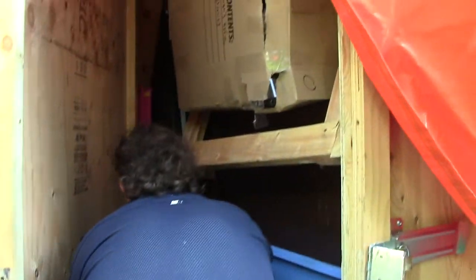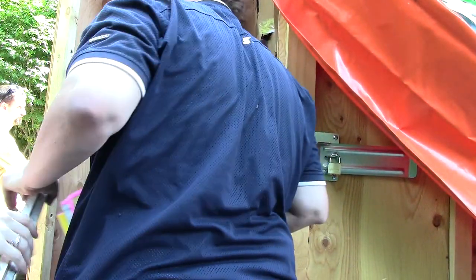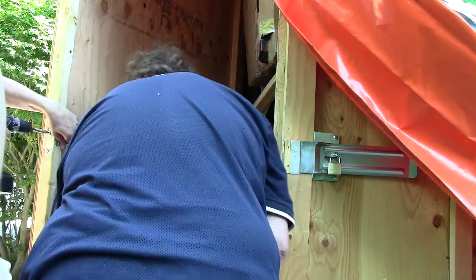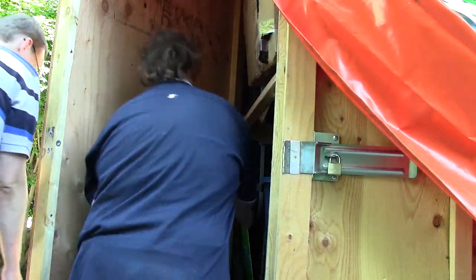Thank you. Thanks, guys, for coming and helping. Yeah. And ladies. I've got pizza and drinks inside. Excellent. Any couches in here? We have wooden couches in here. But they're in pieces.